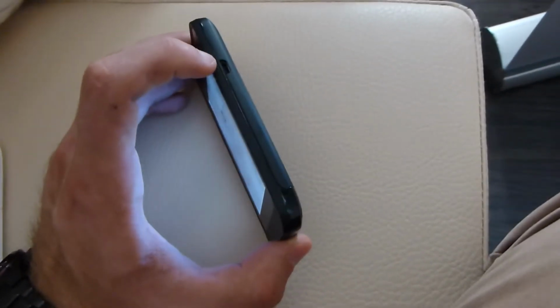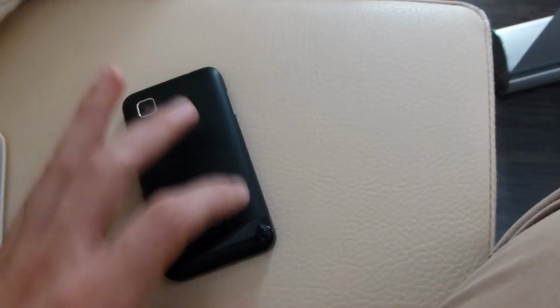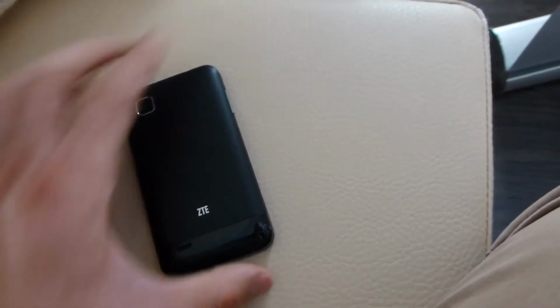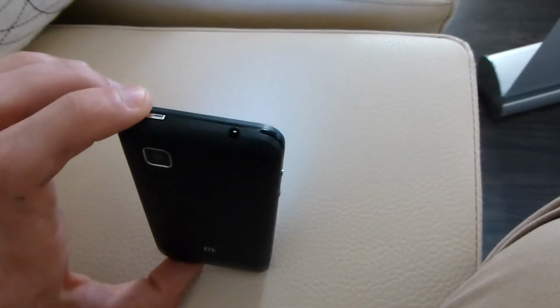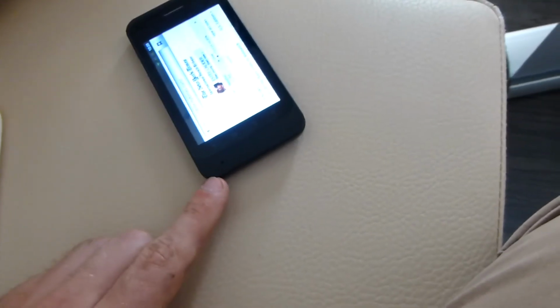So we have on the side here micro USB, on the back it's a little bit of a rubber feeling, then we have the camera, volume control, on the top there's the headphone port and on and off switch, and you can take off the back, of course. On the bottom there's nothing because the microphone is right here in the front.